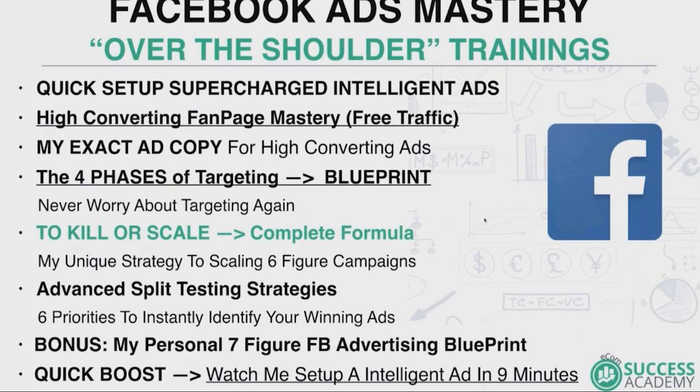I'm going to give you my exact ad copy. So you don't have to worry about what you're going to write in your ad. You're just going to take exactly what I tell you I use, copy and paste it, and know that you're using the best of the best. It makes so much more sense for you to do that. We're going to go over the 4 phases of targeting. Starting your ads on teeny tiny little $5 budgets, making sure that they work, and then scaling them up to be massive campaigns only after you are positive that you're getting a return.